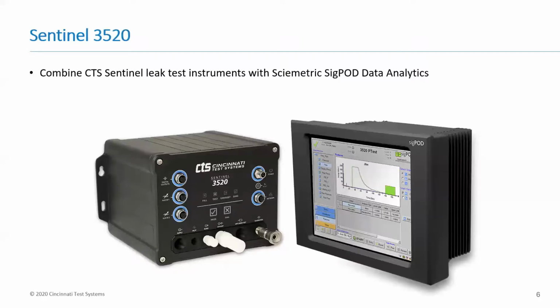One of the key differences about the Sentinel 3520 is, instead of being a standalone box, it incorporates with the Symmetric SIGPOD. And the idea behind that is it gives some extra analytics capabilities through waveform processing and feature checks that open up extra features, extra tools that you're able to use to help solve your problems in production.